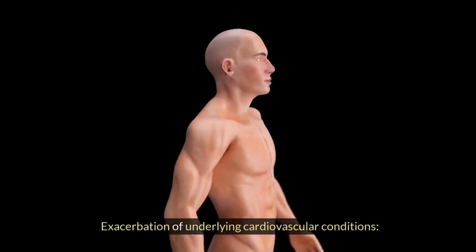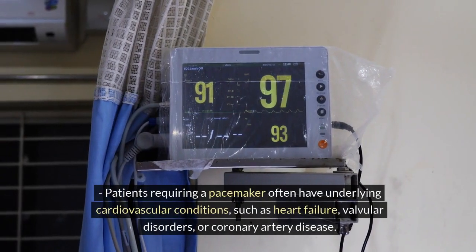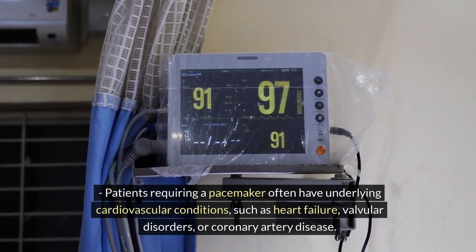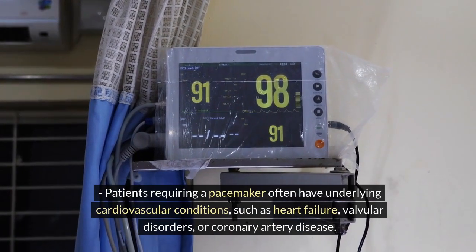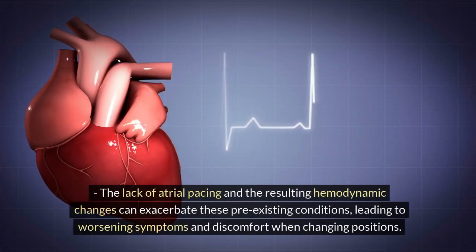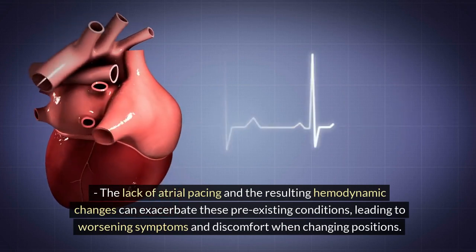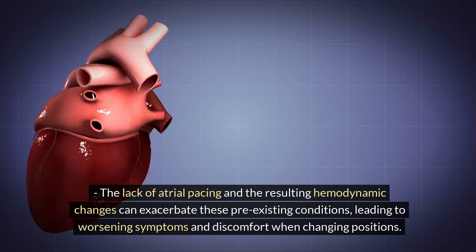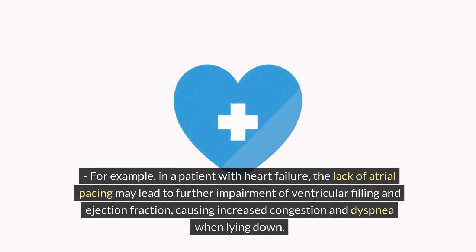4. Exacerbation of underlying cardiovascular conditions. Patients requiring a pacemaker often have underlying cardiovascular conditions, such as heart failure, valvular disorders, or coronary artery disease. The lack of atrial pacing and the resulting hemodynamic changes can exacerbate these pre-existing conditions, leading to worsening symptoms and discomfort when changing positions. For example, in a patient with heart failure, the lack of atrial pacing may lead to further impairment of ventricular filling and ejection fraction, causing increased congestion and dyspnea when lying down.